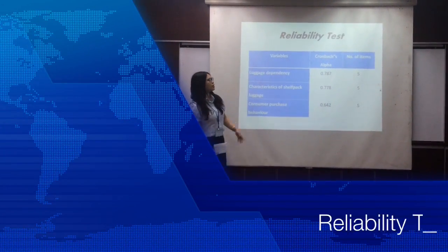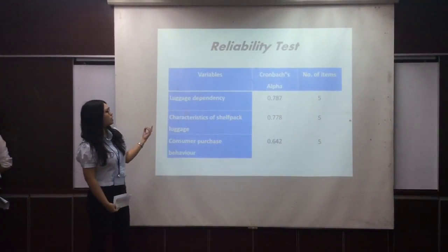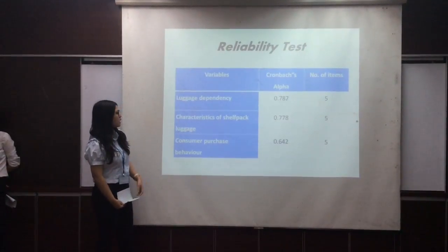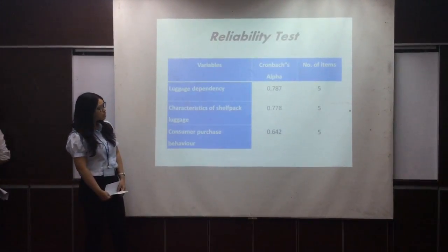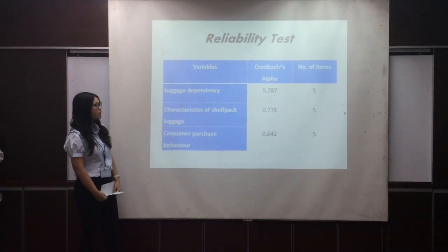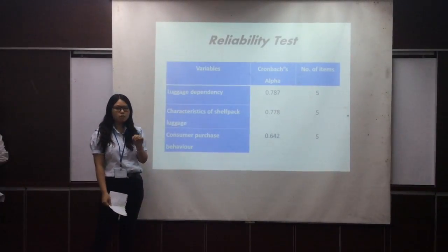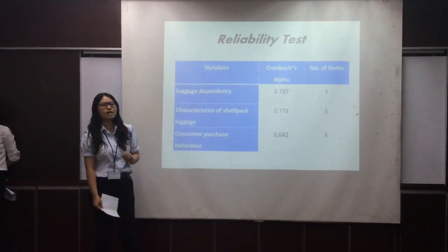So this is the reliability test that we did through SPSS. Based on the table, it can be seen that luggage dependency has the highest Cronbach's alpha value, followed by the characteristic of Shelfpack luggage, and the lowest Cronbach's alpha value is consumer purchase behavior. Since the Cronbach's alpha values are in the range 0.6 to 0.7, therefore, our survey is considered reliable and valid.